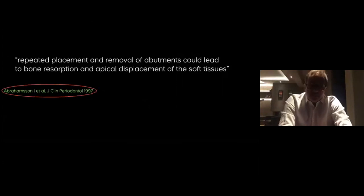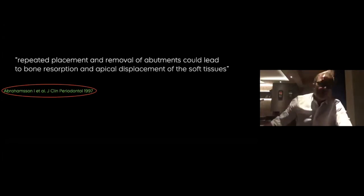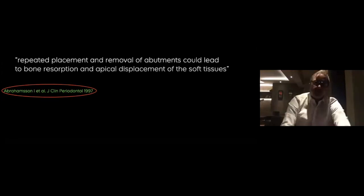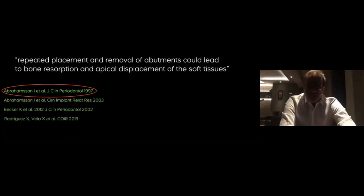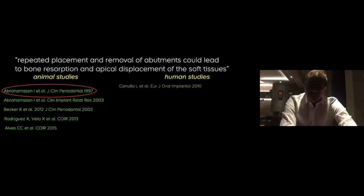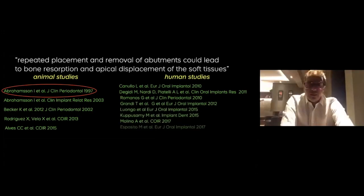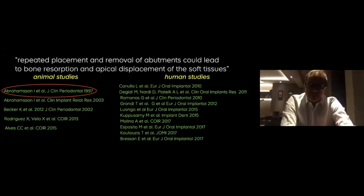published an article in the International Journal of Clinical Periodontology, 97, who was the first to claim that repeated placement and removal of abutments could lead to bone resorption and apical soft tissue displacement. Since then, many clinicians, like Becker, Rodriguez, Alves, mainly in animal studies, confirmed what Abramson said. And now we have a lot of human studies, starting with the Italians, Canullo, De Gidi, and then Romanos and Koutouzis, the Greek guys, trying to find out the importance of the one-time abutment.